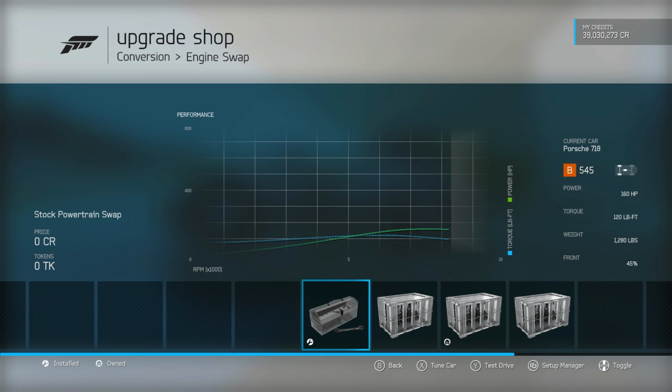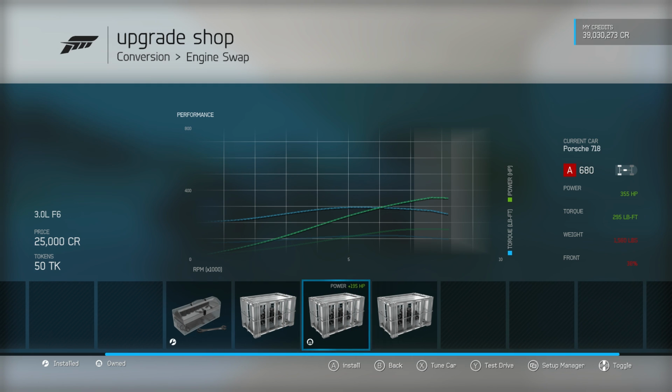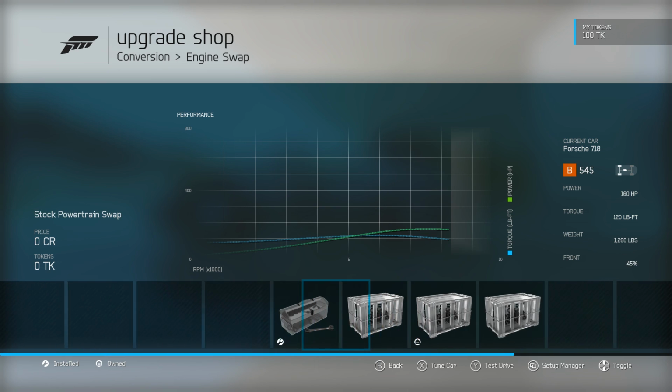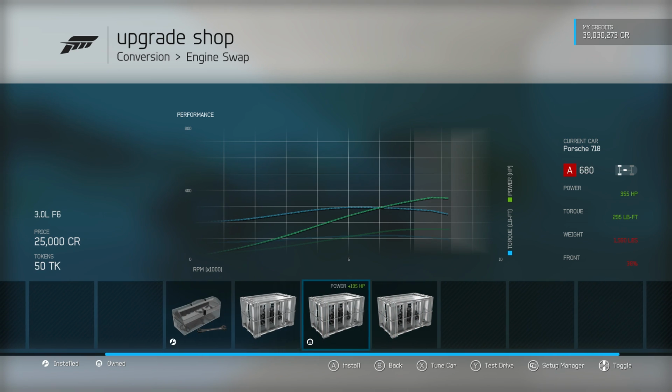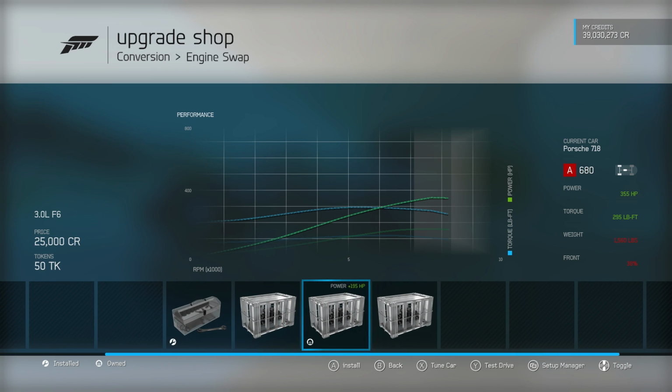Now, our choice of engine. We've got the 2.5 litre flat 4, the 3 litre flat 6, or the 3 litre V8 Racing. The V8 Racing engine is slightly lighter, however, it won't get quite as much power as the 3 litre flat 6, and that is the one that I'm going to be using. Yes, we do add a couple of hundred pounds on to the weight. However, it's still only 1,500 pounds.